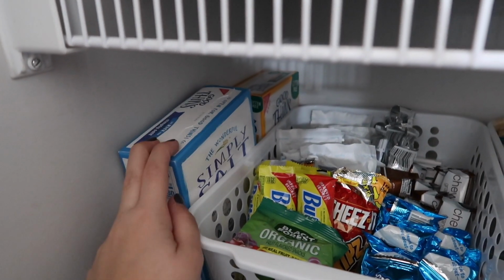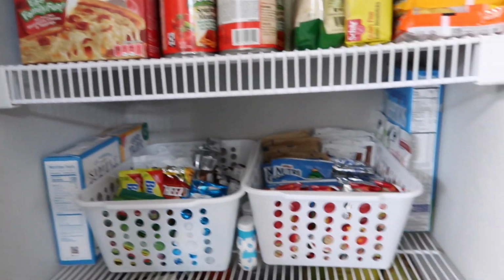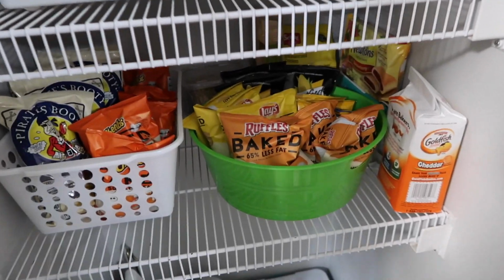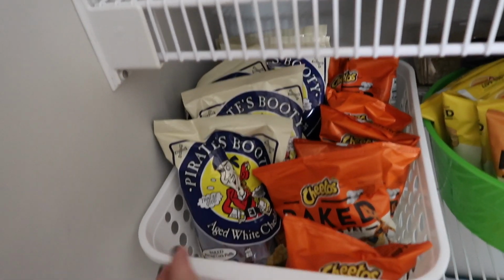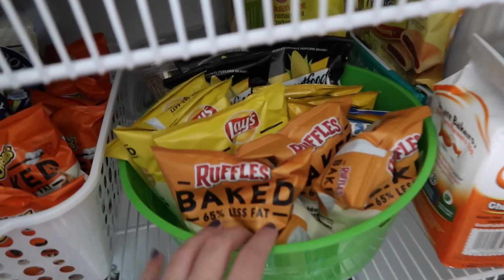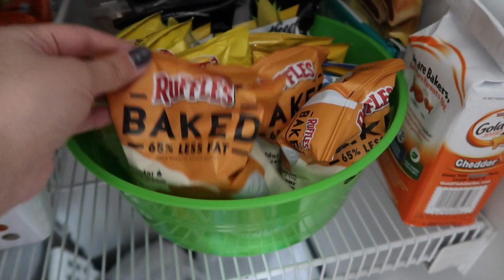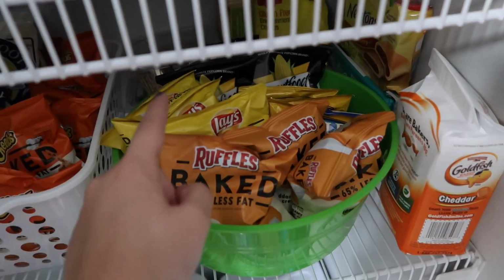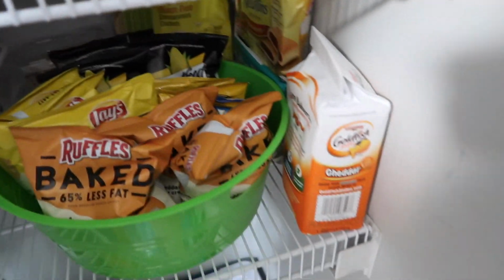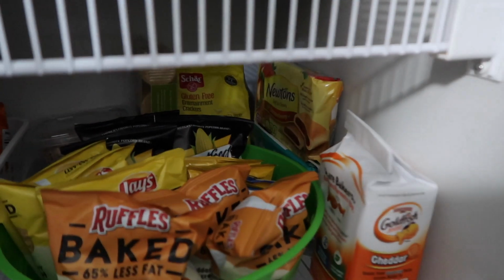Then we got these little rice crackers, which my mom loves. I'm not really a fan, I enjoy a different kind, which I don't know where they're at in here, but we'll find them. Then right here we have a basket of baked Cheetos and this Pirate's Booty. Then we have these baked chips, which I love, the Ruffles sour cream and cheddar baked chips. Those are the best. Popcorn, regular Lay's, and pretzels. We have Goldfish for Aiden, Fig Newtons, which oh my gosh, do you guys remember Fig Newtons?